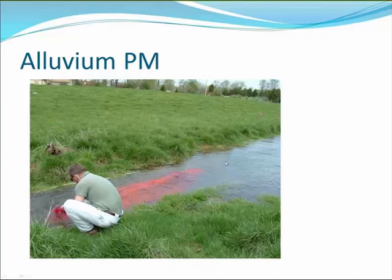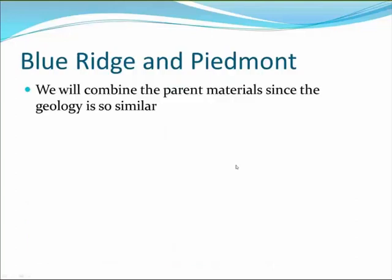Why don't we have larger alluvium deposits in the ridge and valley? It's because the water can go down just as easily as it can flow across the surface, and so we don't really get a lot of sediment that collects in these valleys from rivers.